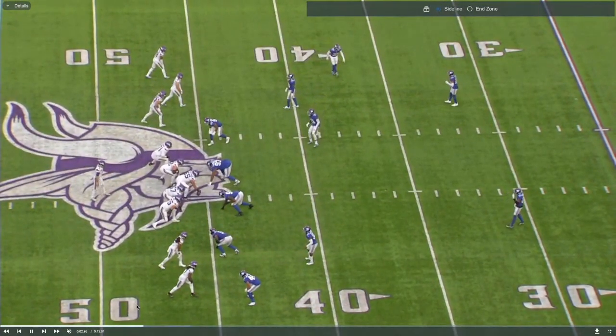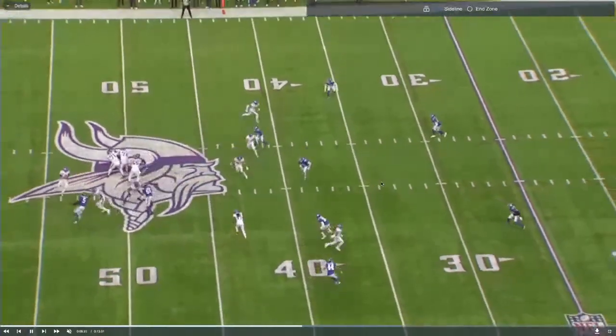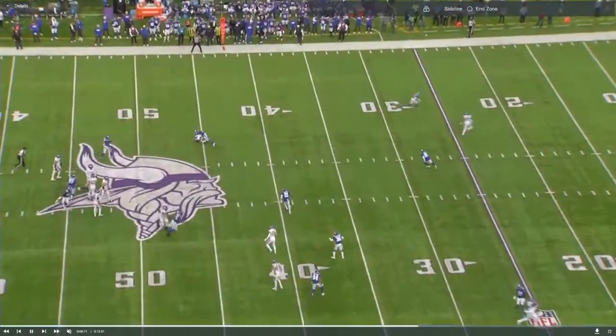Vikings try to run mesh here, something they try to run a lot of against man coverage. And it's a really good job by Darnay Holmes to make an open field tackle here, and this stops for just a 1-yard gain.